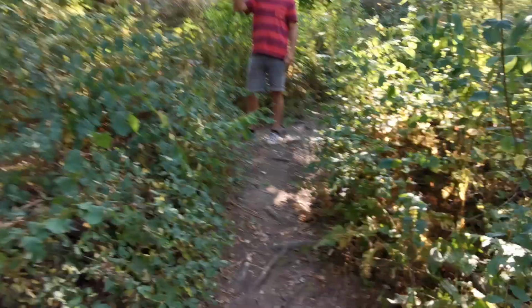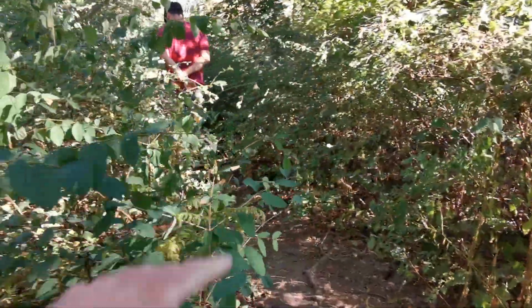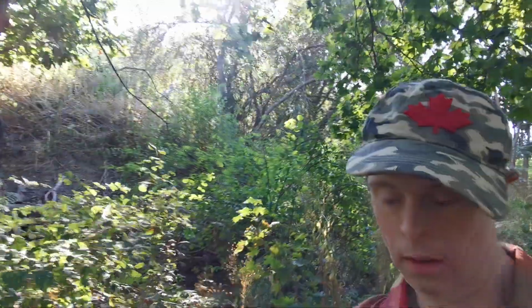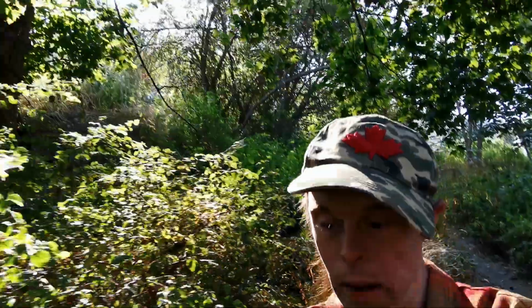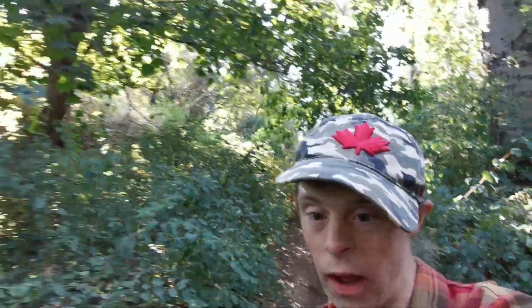Yeah, the park goes further down this way if we follow this. Okay, so we'll follow my friend down this pathway here, and hopefully we can get to those magical areas. Great start to the video, even if it's a bit of a rough walk.